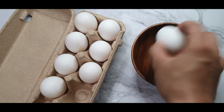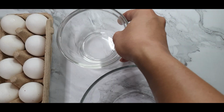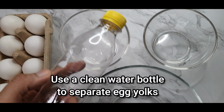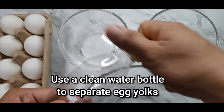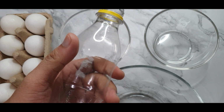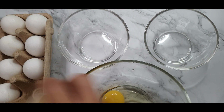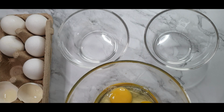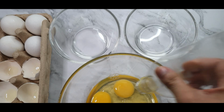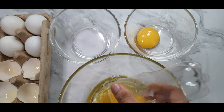Our activity for today is to separate the egg yolks from the egg whites. We can do this with the help of a squeeze bottle or a water bottle. Make sure that the water bottle is clean and safe to use. Squeeze the water bottle and carefully place it on top of the egg yolk and transfer one by one.